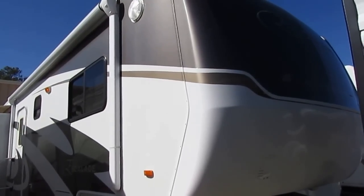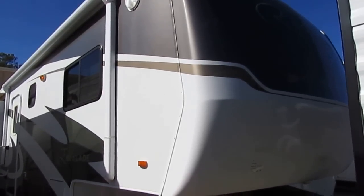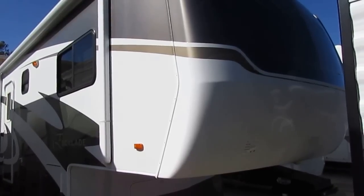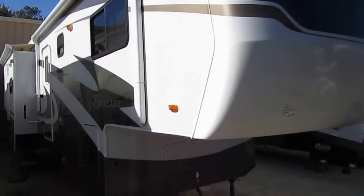I did one of these a few months ago, folks, and I had more calls off that thing. First one of them we ever had, so we got another one in. This is a 2007 KZ Sportsman Escalade, and this is kind of a new class. This is considered a luxury Toyhauler fifth wheel. These things were about $91,000 new back in '07.